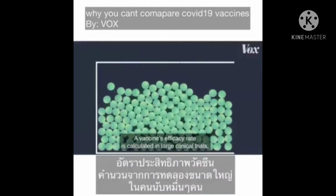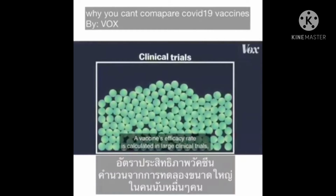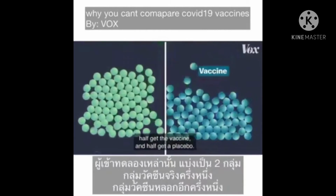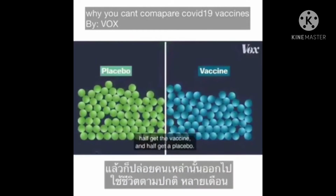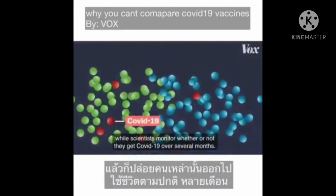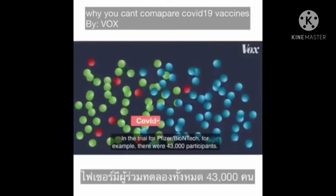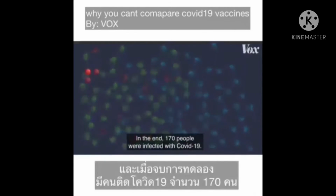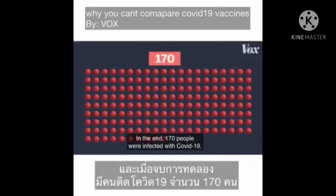A vaccine's efficacy rate is calculated in large clinical trials, when the vaccine is tested on tens of thousands of people. Those people are broken into two groups. Half get the vaccine and half get a placebo. Then they're sent out to live their lives while scientists monitor whether or not they get COVID-19 over several months. In the trial for Pfizer-BioNTech, for example, there were 43,000 participants. In the end, 170 people were infected with COVID-19.